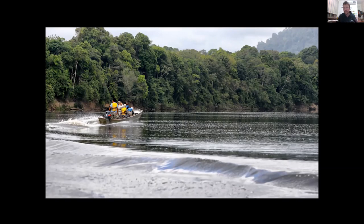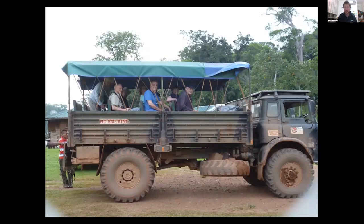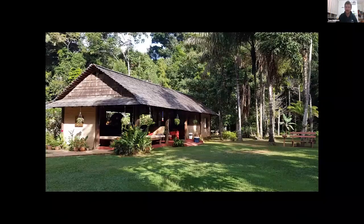It's an adventure in Guyana, and there's no doubt about it. You're heading to an area where not many people visit. I think they say that more people visit Machu Picchu in a day than visit Guyana in a year, or something ridiculous like that. And this is the sort of vehicle you need to travel through the country, through the interior. It's a bit of a bumpy road, a bit of an adventure, an exciting journey, but it's so worth it to get to a place where very few people visit.